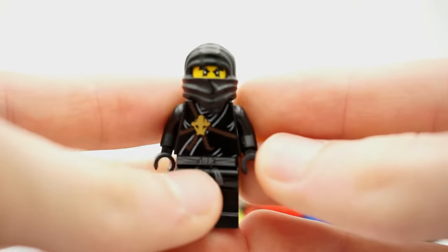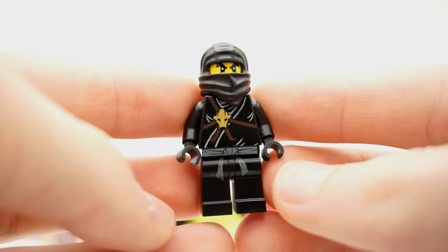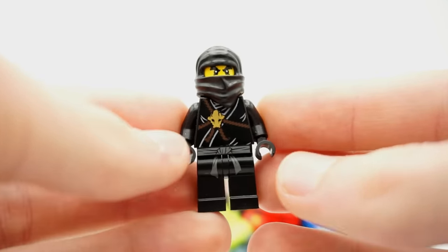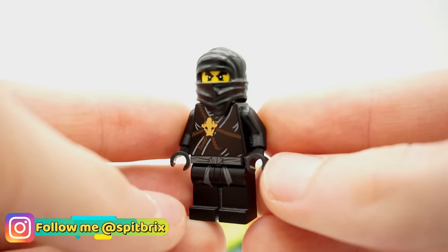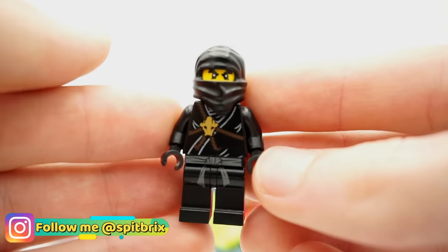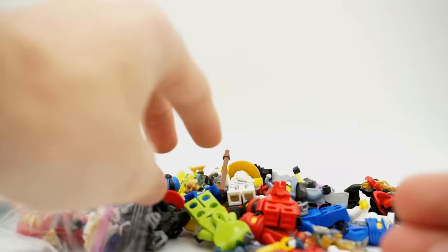Looks like here we have one of the original Cole minifigures. So there definitely is a lot of minifigures from those first couple seasons of Ninjago, which is really cool, and I guess that's probably when this guy was collecting most of the Ninjago sets, and that just makes this video even more entertaining since we're looking at some minifigures that we don't see very often these days.